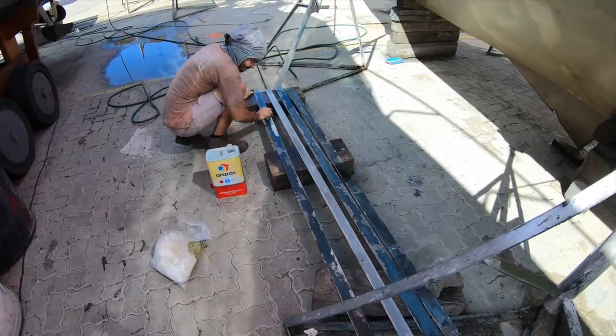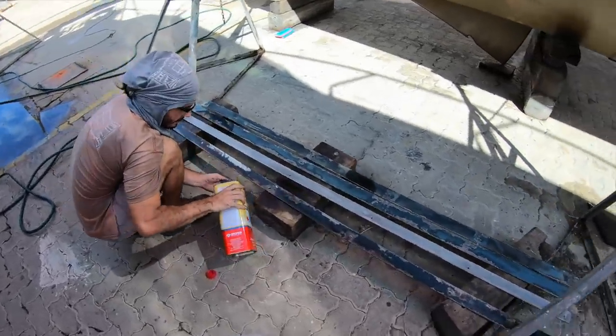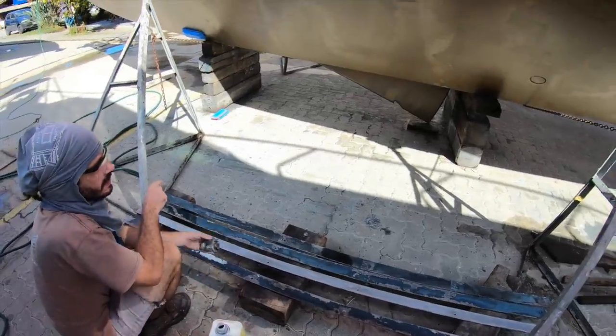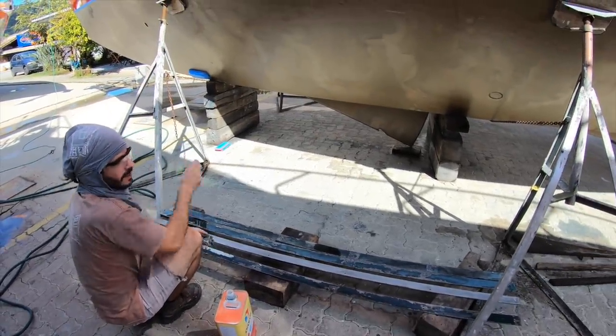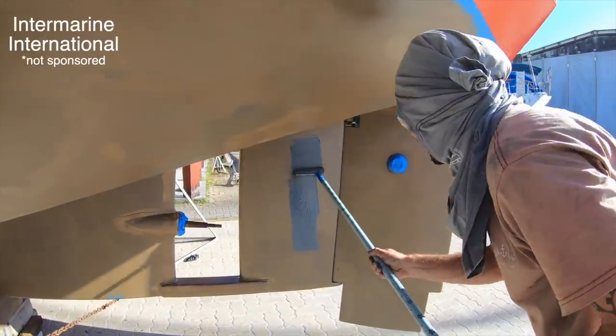Prepping the parts of the centerboard to paint? Yep. Next step. While this dries, we do this. When we finish this, it dries, we apply the first coat of anti-fouling. What's the feeling? Great.